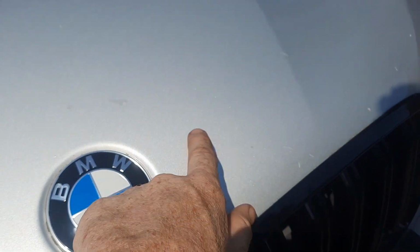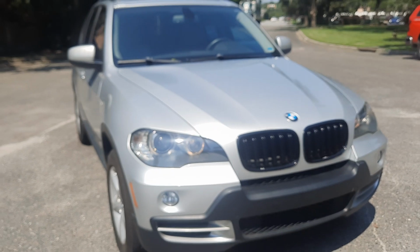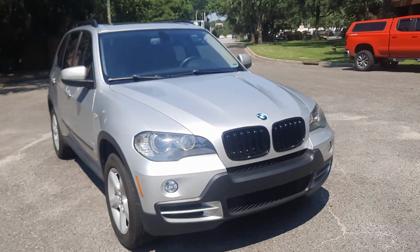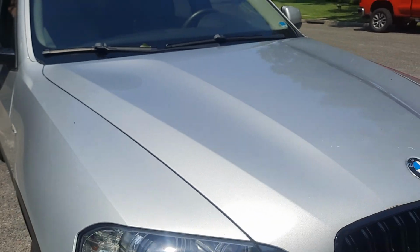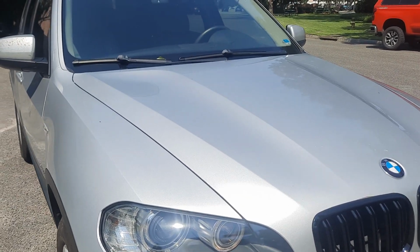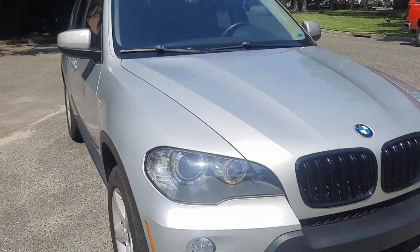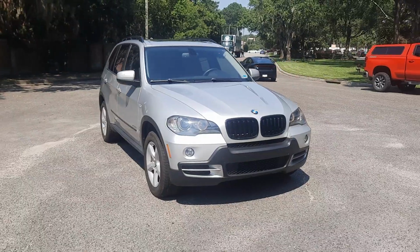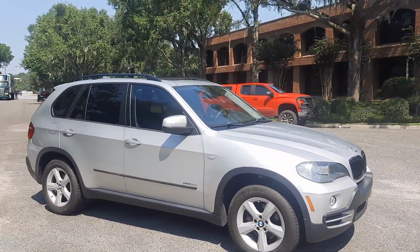So there's, let's say, 7 or 8 nicks in the paint on the hood, but as far as picture 41 goes, that is a reflection of what's being seen. I believe it's in this area right here, the way the hood slopes, because as I walk away you can see that reflection come back in. I can see it. I don't know if it's coming through on my video, but anyway, the hood is not dented or scratched other than those nicks at the front. I want to make sure everybody's on the same page there.